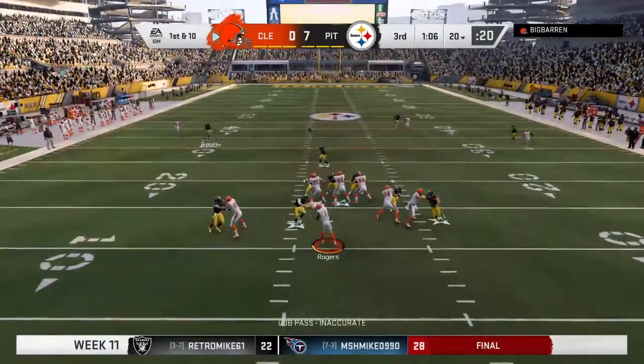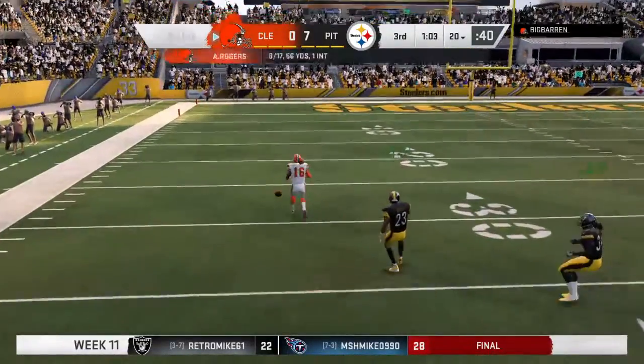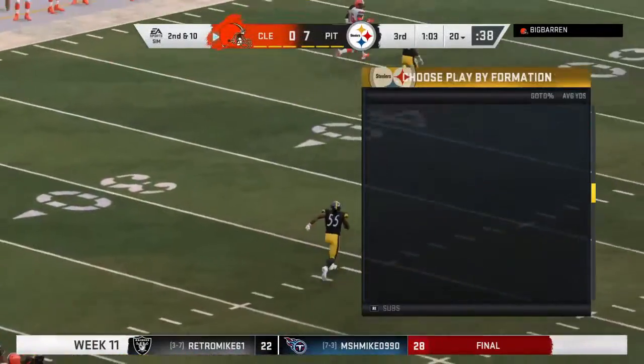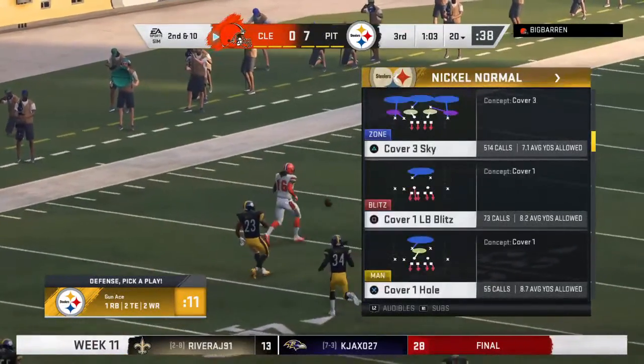They'll try and start this drive in the air. He's going to loft one deep left side here. And that is incomplete. Showed off the arm strength there, but to no avail. 2nd down. But the passing game right now for them, not overly impressive.